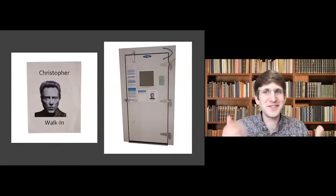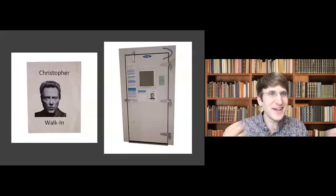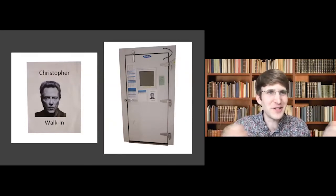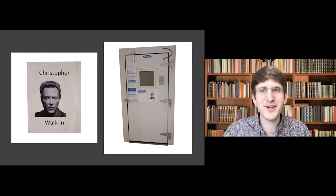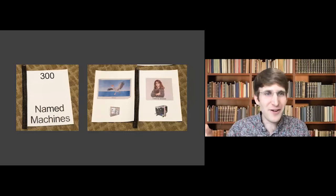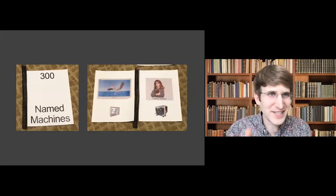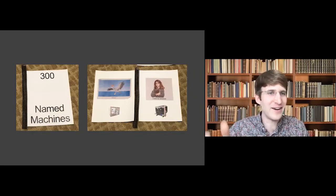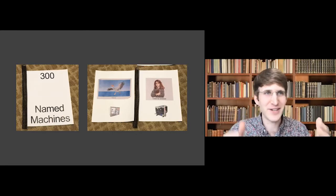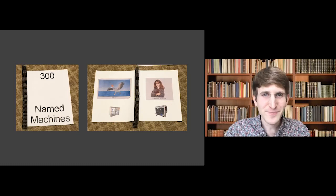I find these things so funny and fascinating and humanizing, because I feel like this is a little bit of the humanity of the people who work at the Broad. So I've made it a mission to photograph and catalog all of them. This was an early test of what this book will probably look like. I think I have around 400 or 500 images of named machines at this point. I'm still going through and editing them.